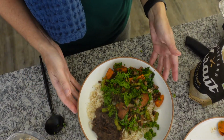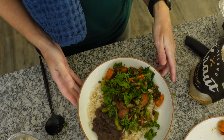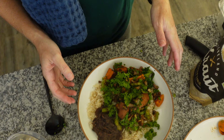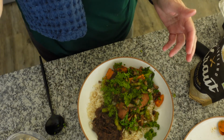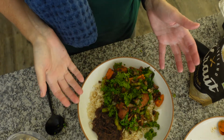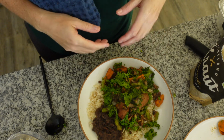I had a hard time figuring out dinner tonight. I was gonna make pasta. I thought I was craving it, which I don't eat pasta very often. It's just not a thing for me. No, it's not a weight loss thing. It's just that Italian food has never been something that I've craved. And then I just didn't feel like it.